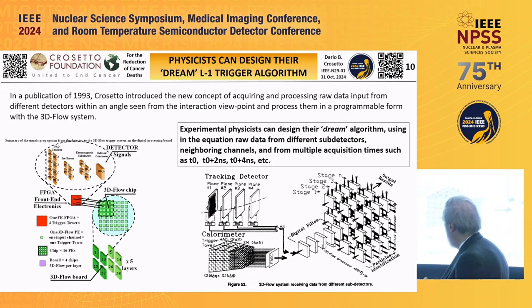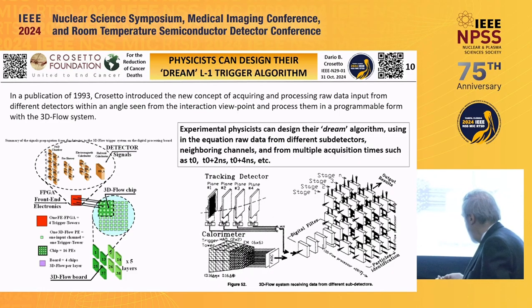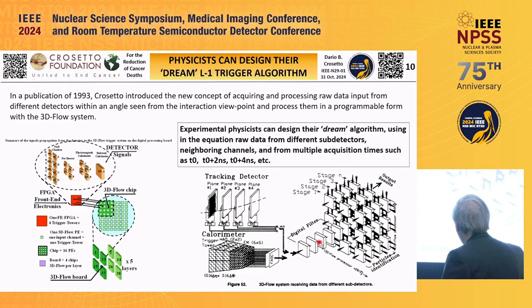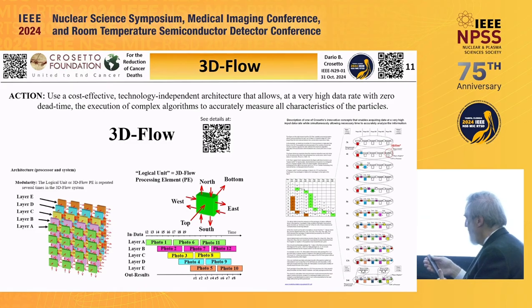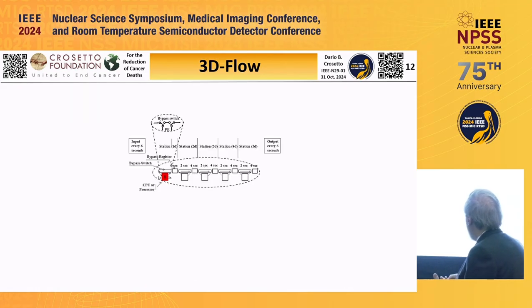So this will allow, ideally, for the scientist to take as input all data from pads, from detector, from electromagnetic calorimeter, hadron calorimeter, okay? So putting everything in one processor, then this processor is exchanging with the other processor, but how can we solve the problem of the time required to execute the algorithm and the data arriving every 25 nanoseconds? Is the bypass switch. And this is the bypass switch.